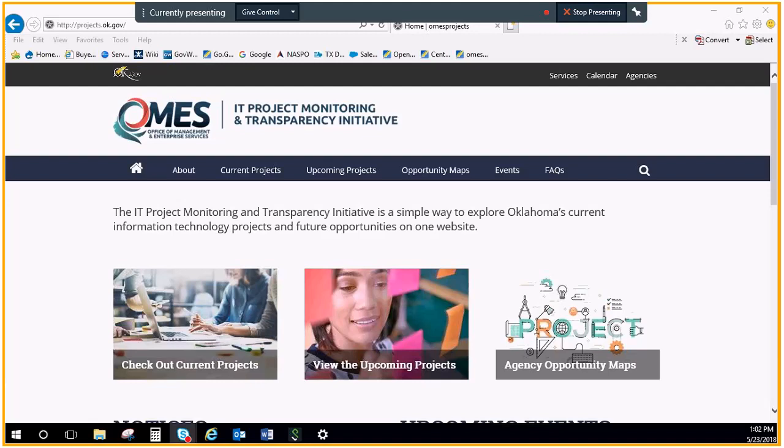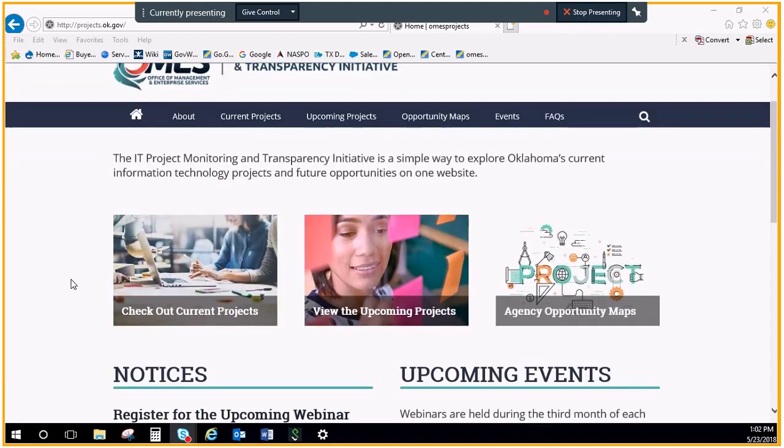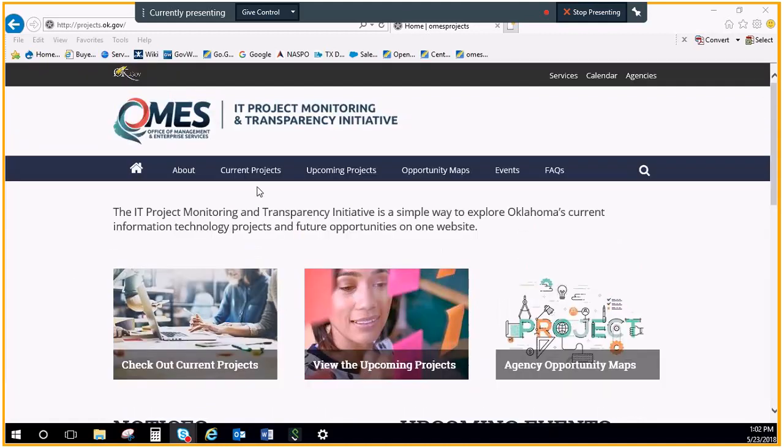Welcome to the quarterly project review with the vendors. Can everyone see the projects.ok.gov website? Yes. Okay, so this is available. It has not changed other than we do update content periodically. So this is the state's complete project list and up and coming project list. We're on just the home page right now.